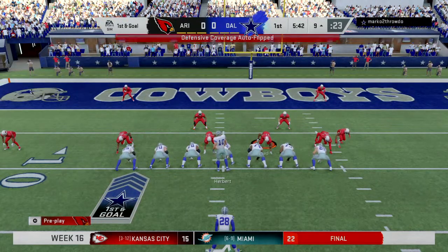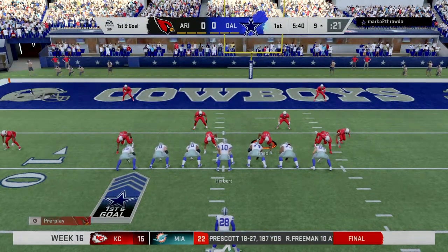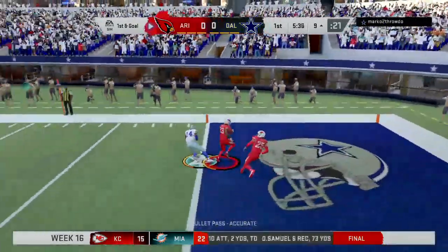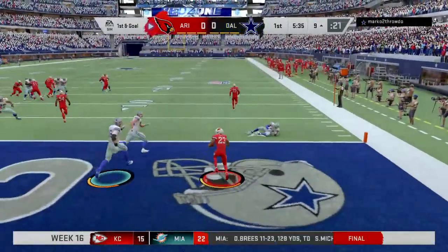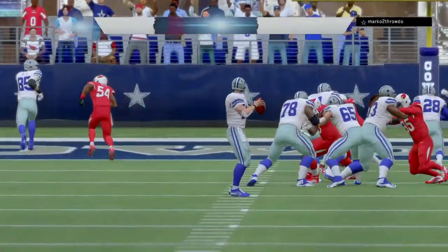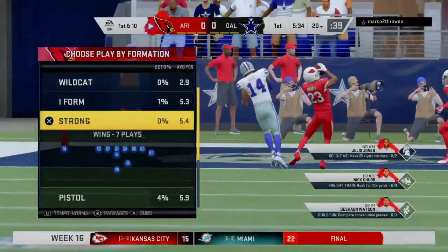First and goal at the 9-yard line. Looking to throw. Herbert. And it's intercepted at the goal line. Picked up by Kenny Moore. He's had a fantastic rookie season, made a lot of lovely throws, but that wasn't one of them.